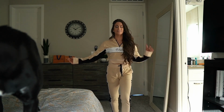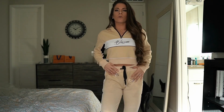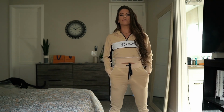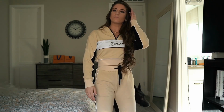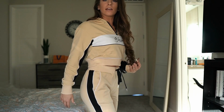Weekend set, and this is in the color latte. So I would say, comparing the jogger sets, this is more of a, I don't want to say baggier, but this is more of a comfy, looser fit. These joggers definitely are a little bit looser, so I would say you should be totally fine with your size on these. Again, it does have the drawstring if you needed to adjust the sizing.